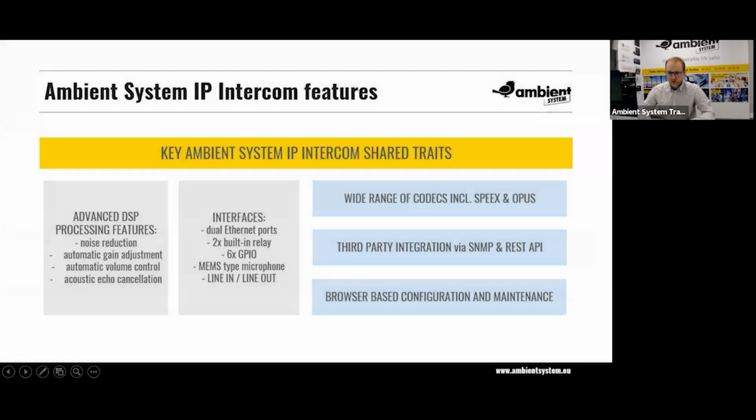So I will try to, just give me a second. Okay, now you should see me, and let's talk about the core of the Ambient System intercoms.